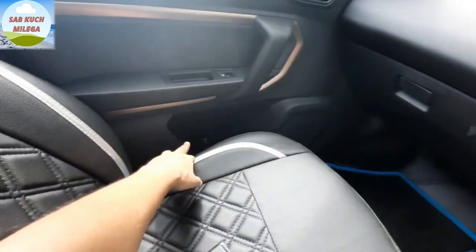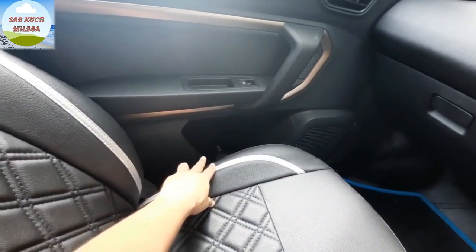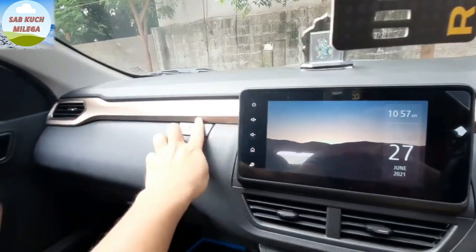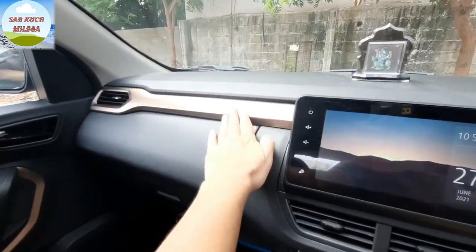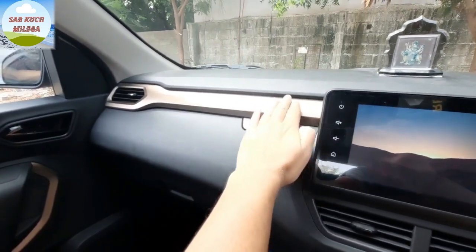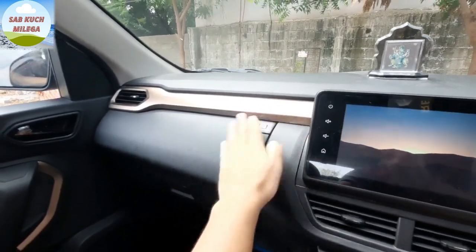The door panel has the capacity to hold a 1 liter bottle. You'll get golden lines, a golden finish here. Of course, it is a plastic material, but it looks nice.